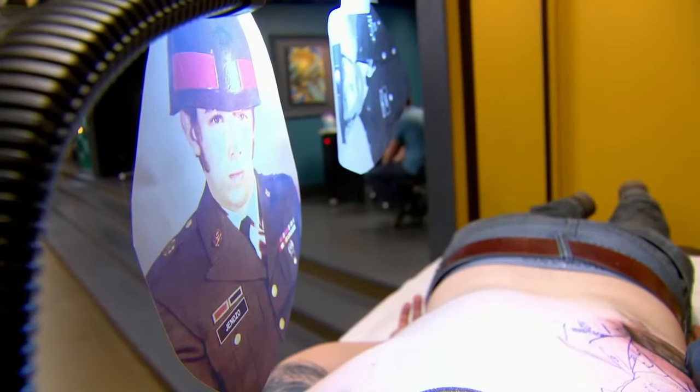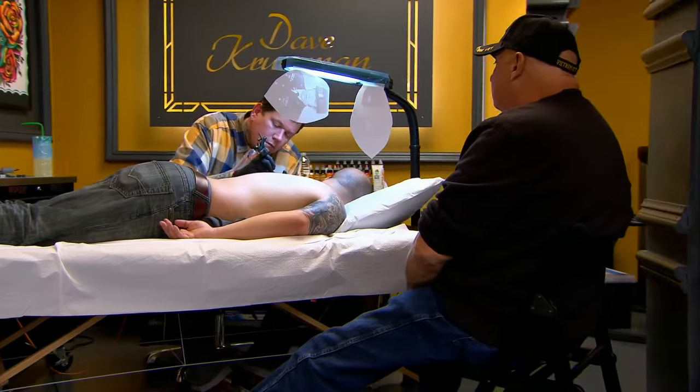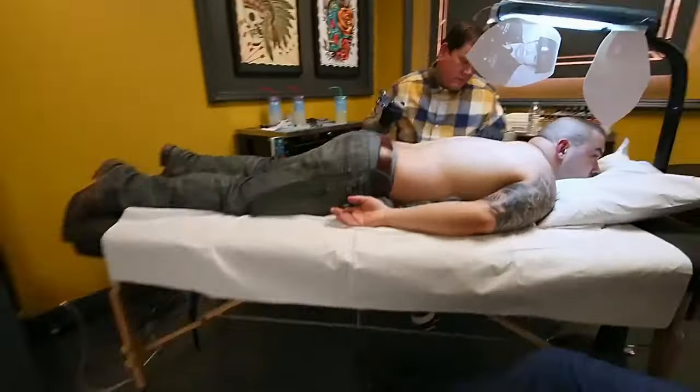I purposely picked this photo because you can't really see the face. My strategy is to make this jacket and this helmet look so on point that it's undeniably a good tattoo, and they can only pick apart the face so much because the face isn't even there.